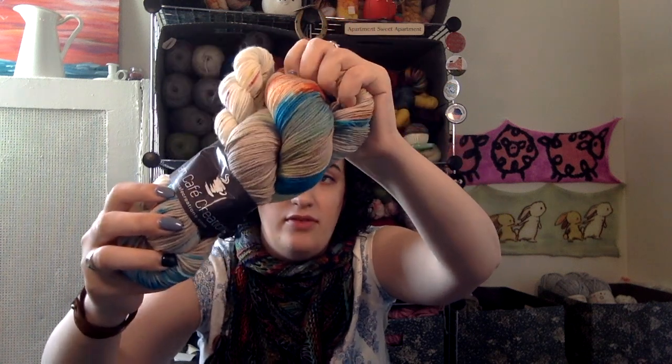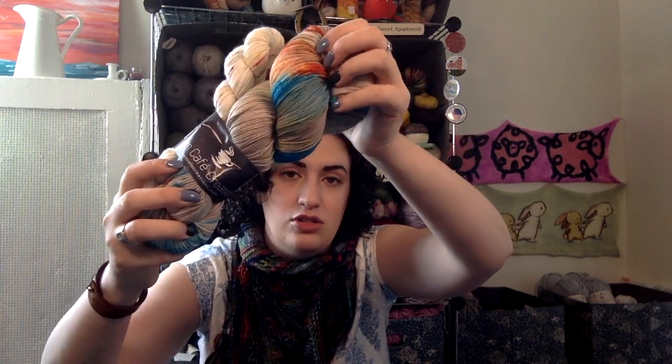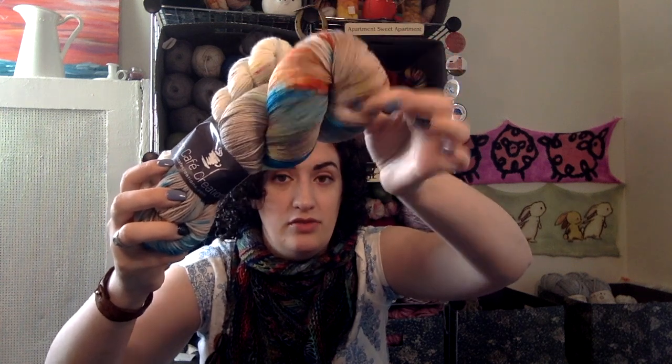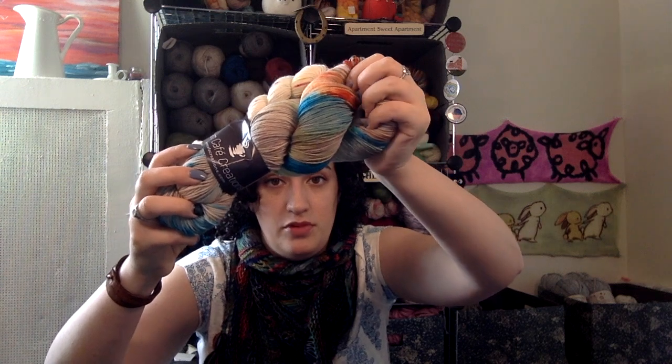It's 85/15 superwash to nylon. It is so soft. It came with a full skein and a mini to make a pair of socks, but I might do something else with it because I don't tend to do well with knitting socks. I never finish them.